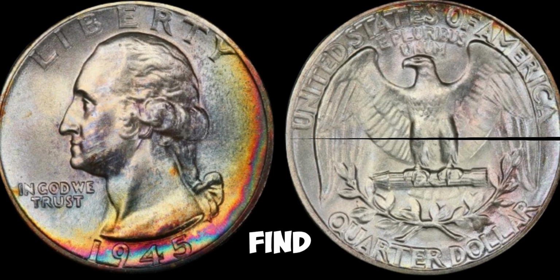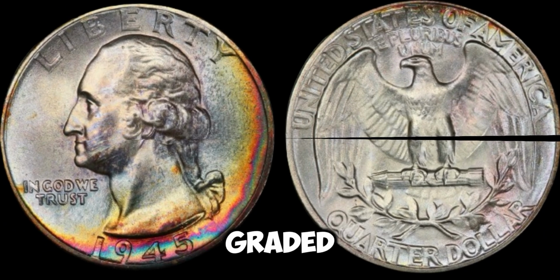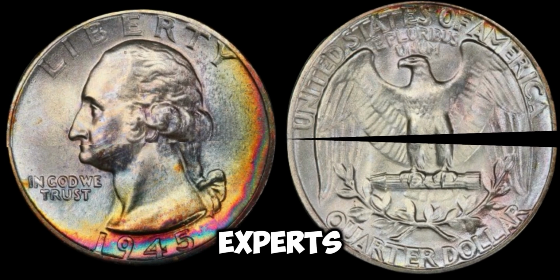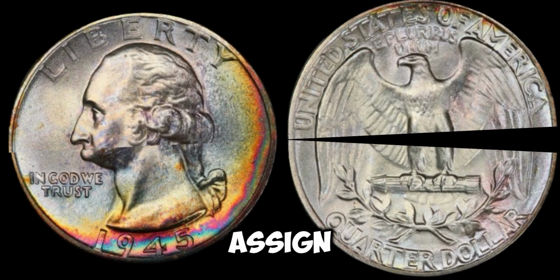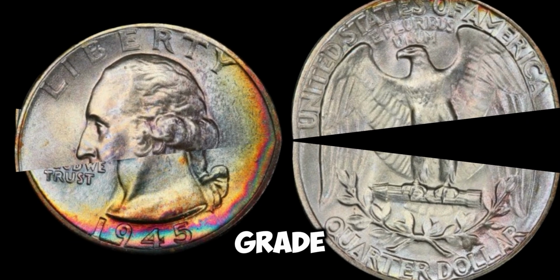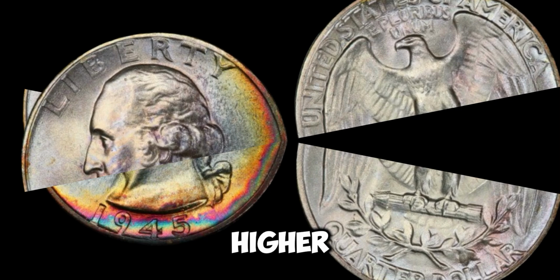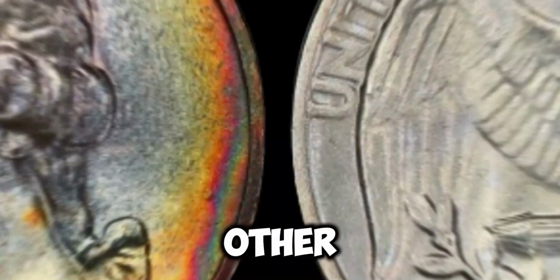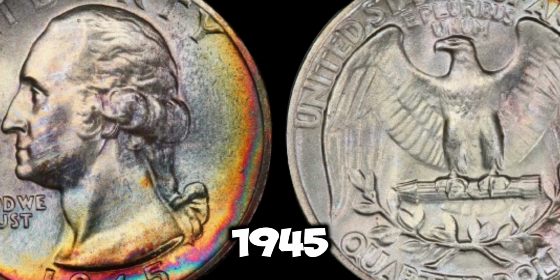Well, the best way to find out is by getting it professionally graded and certified by a reputable coin grading service. These experts will carefully examine your coin and assign it a grade based on its condition. Coins that receive a high grade, such as Mint State 65 or higher, are the ones that fetch top dollar at auction.